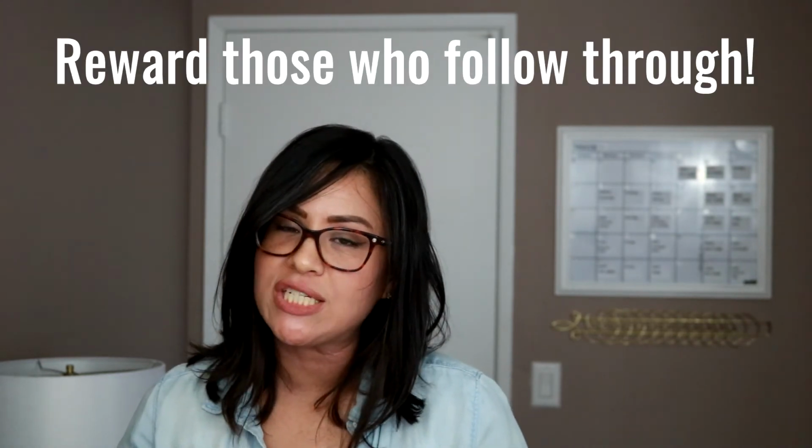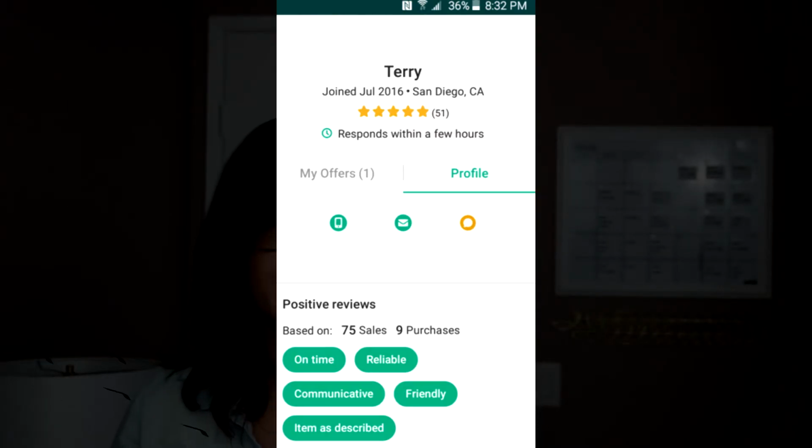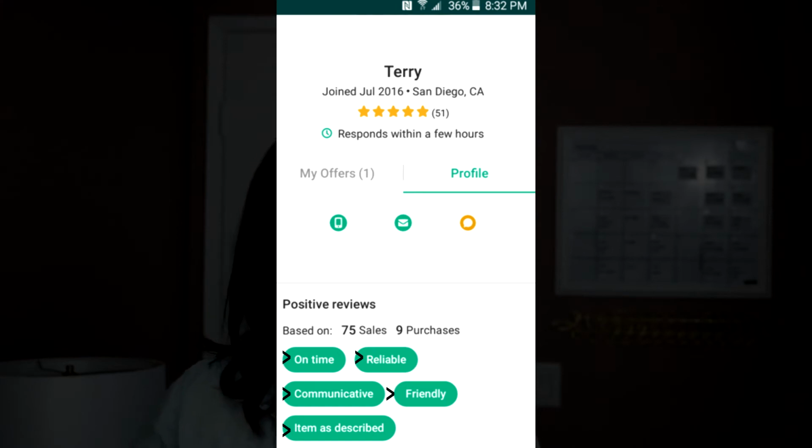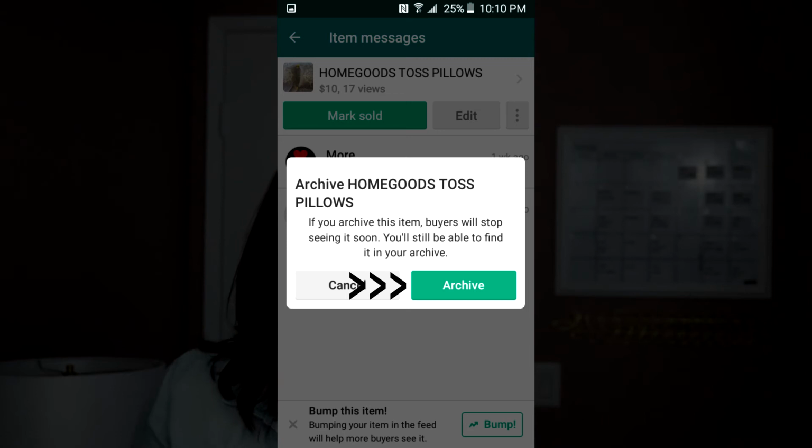2, be patient. The right person will come along. Celebrate when they do and give them 5 stars as soon as you complete the exchange. The additional advantage to rating someone immediately is that they'll be likely to rate you right back and give you 5 stars as well.